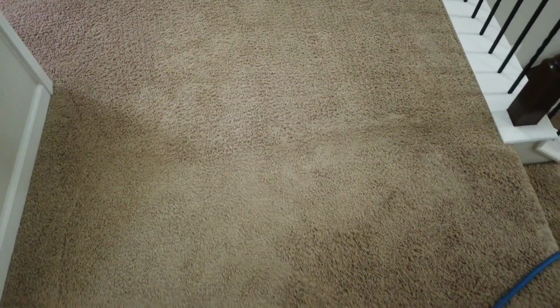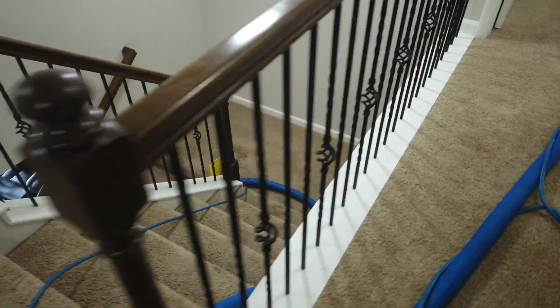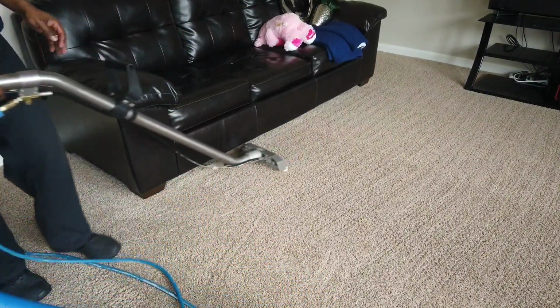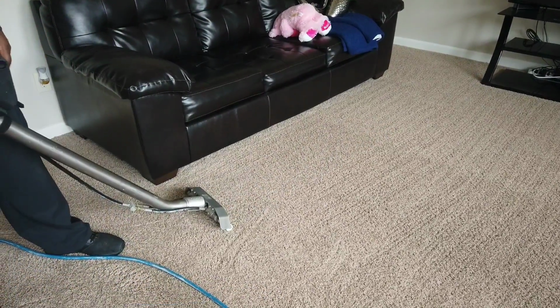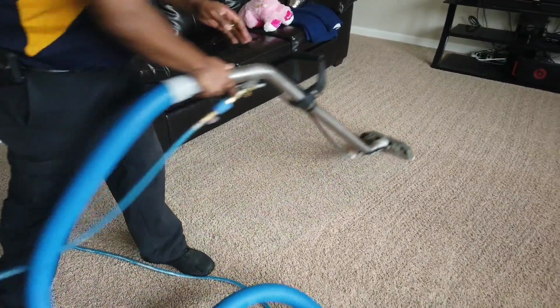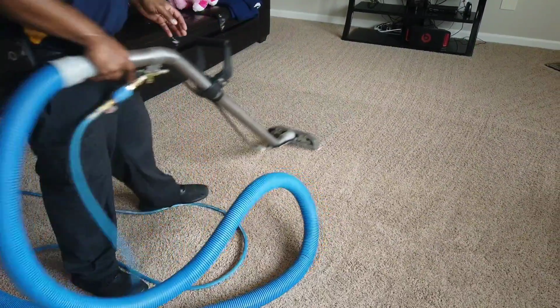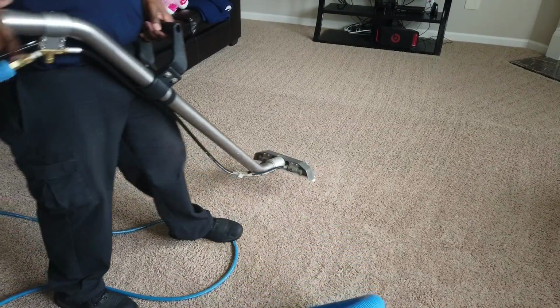All right, guys, so we're almost done here upstairs, and then we're gonna work ourselves downstairs. Just again, just want to show you guys. Hold on one second. This is the only room that has a fan in it. This room will probably dry quicker than the ones up here.